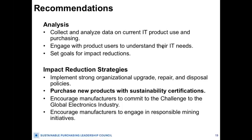So then to look at some of the impact reduction strategies, just briefly, that we touch on in the guidance. Again, first, we want organizations to really create and implement strong organizational policies around product upgrade, product repair, as well as disposal. So again, this is not a recommendation specifically about purchasing, it's a management and an operations recommendation, and that's, we feel, a very important foundation for the rest of the recommendations to flow.